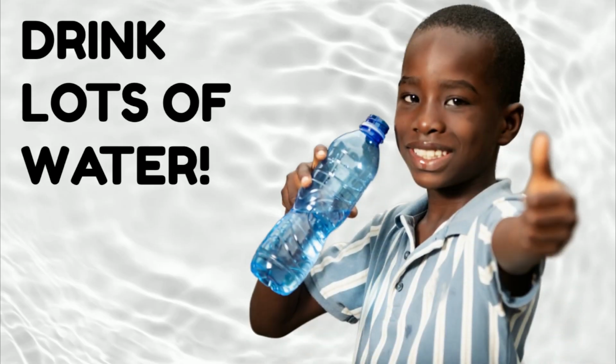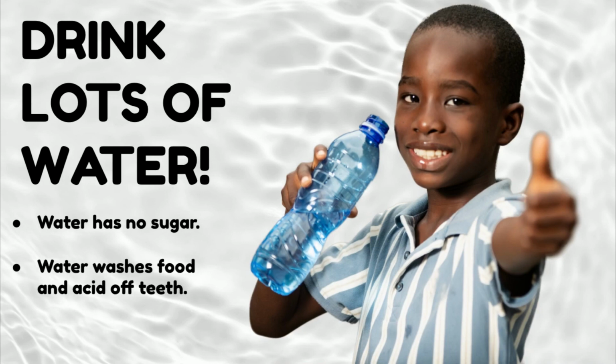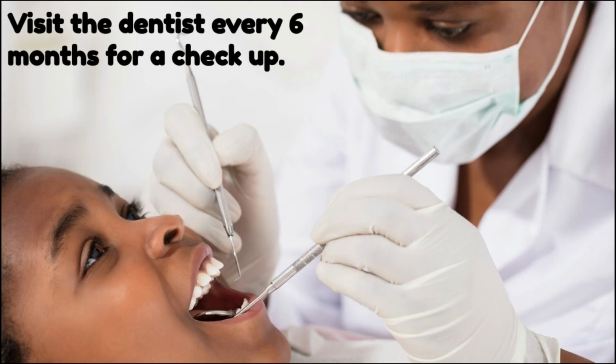Another important thing you can do to take care of your teeth is drink lots of water. Water has no sugar. Water washes food and acid off of your teeth, and water gives you energy and helps us grow. Visit the dentist every 6 months for a checkup.